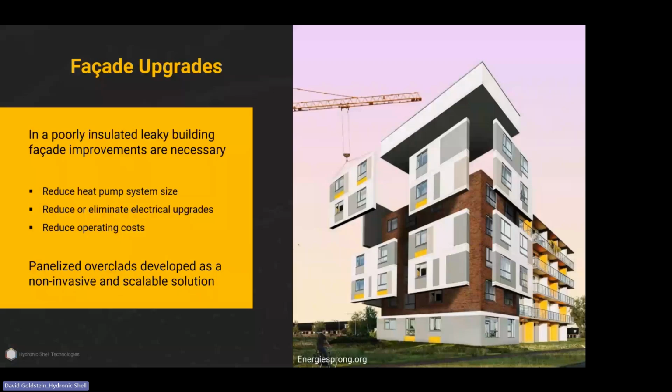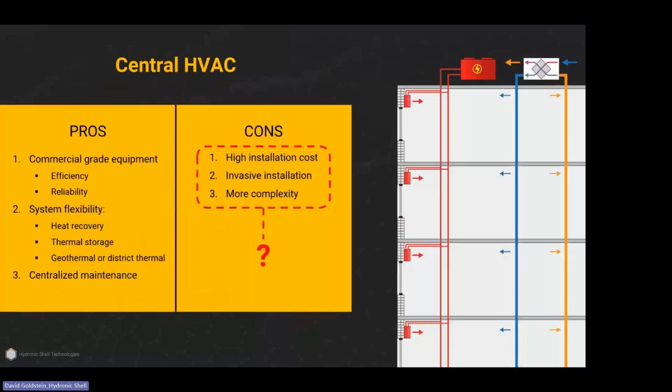And I was looking at what was happening on the facade side with these panelized overclads using modular prefabricated panels as a way to avoid tenant disruption, a way to really do it non-invasively and at scale. And so, I got to thinking, I loved all the advantages of the central HVAC system, and I wondered if we could take a similar approach to avoid the cons typically associated with a central system. If we could take that central system and pull it out of the building and incorporate it into the facade so that we can get those same advantages. And so that's ultimately how Hydronic Shell came to be.